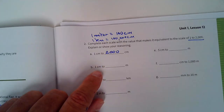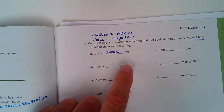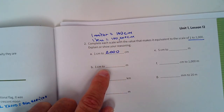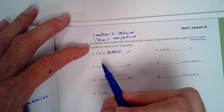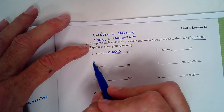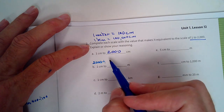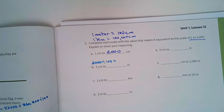Letter B, 1 centimeter to so many meters. Meters are bigger than centimeters. In fact, there's 100 centimeters in 1 meter. So that's going to be for B, and I'll just put this here. It's going to be 2,000, not times, divided by 100. And that will equal the answer.